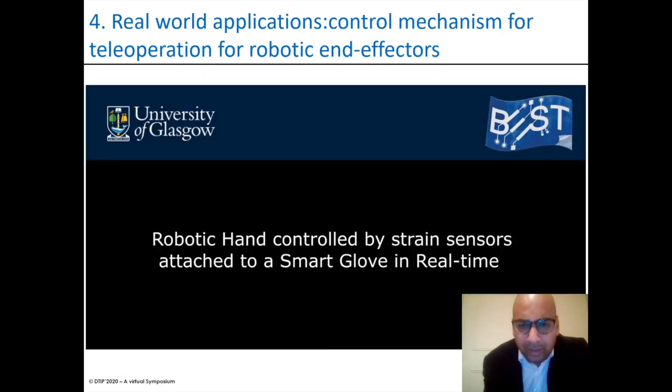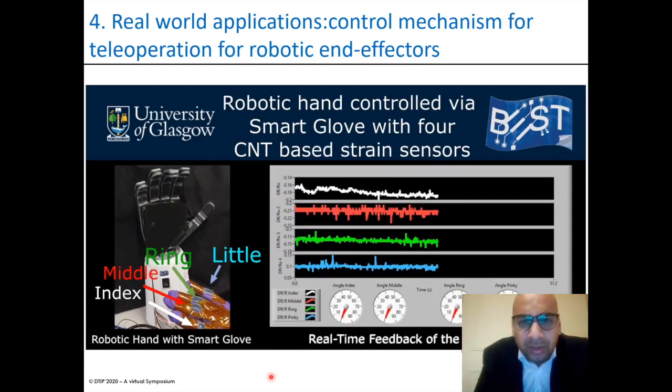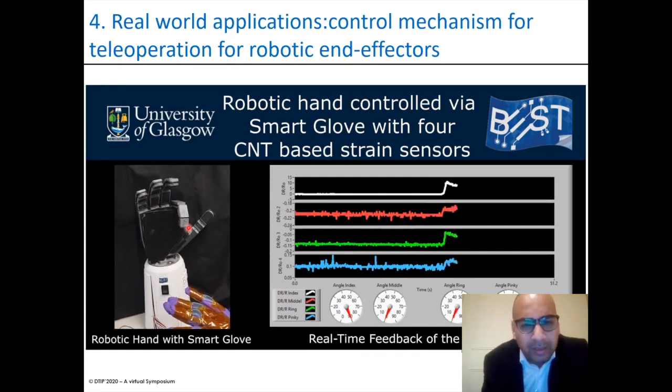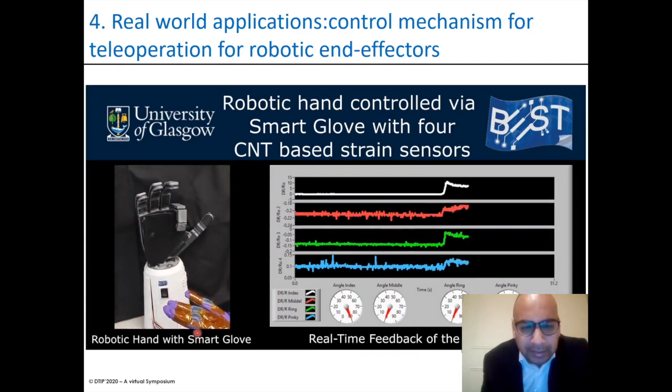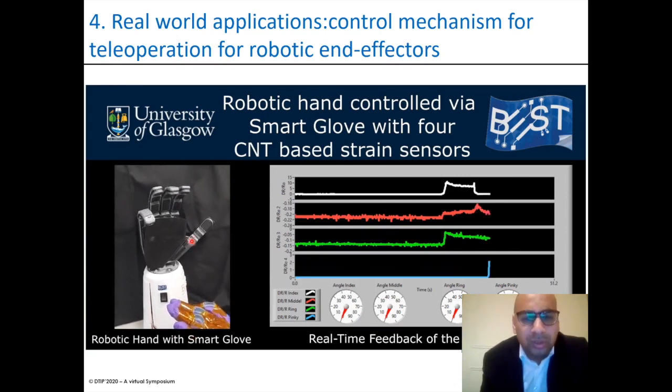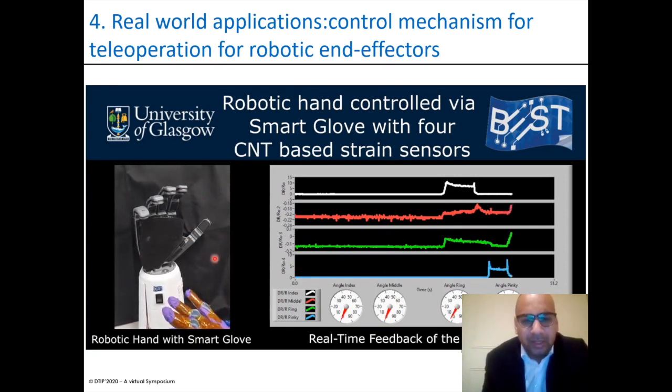There is another application, which is not for human monitoring but for soft robotics. This sensor can find applications there. This is work done in collaboration with the University of Glasgow, where we are controlling the teleoperation of soft robots. This is a robotic hand we have made using 3D printing, and these are the sensors we have put on a human hand, and you can control the robotic operation using these sensors.